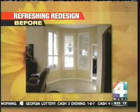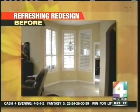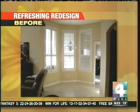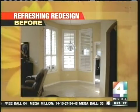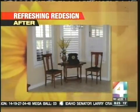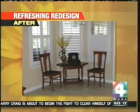All right, and then we've got this breakfast nook. Breakfast nooks are kind of tough to deal with because you've got a finite period of space. Especially if you don't have a breakfast table, like she did not. So it was like, what do we do with this little area? There's no table for it. We brought in a little table and 2 chairs to just form a little sitting area.